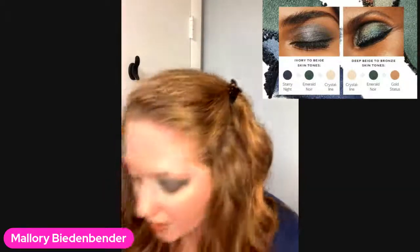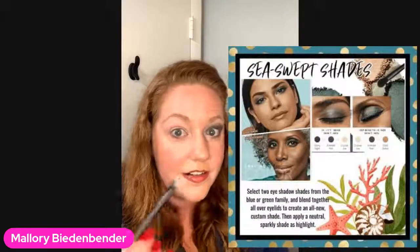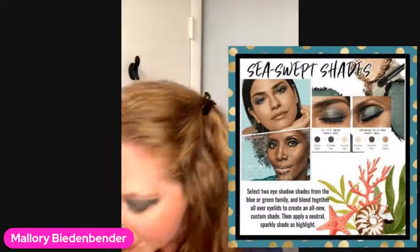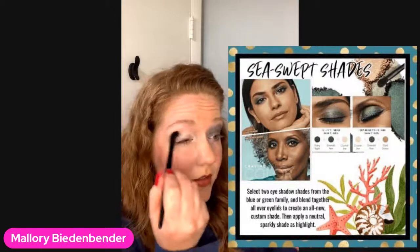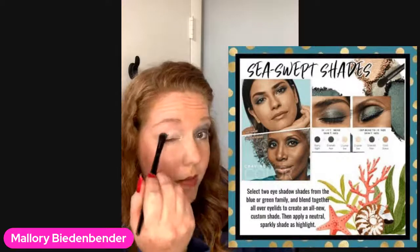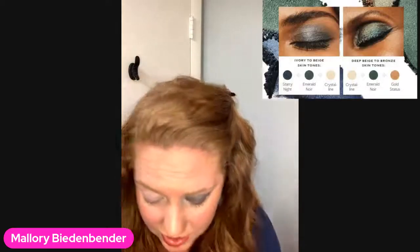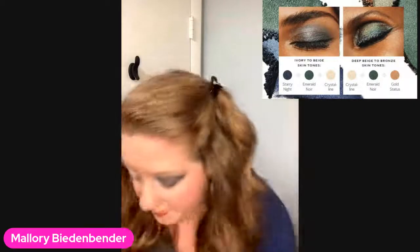And then we'll come in here and we'll do the other side. So the other side is deep beige to bronze. And we're going to come in with Crystalline eyeshadow as our base. So this is a lighter color. I keep doing that to myself. Swap it out now. So we come in here with that all over the base. This is a very light shade, so it contrasts darker skin tones and still makes colors pop.